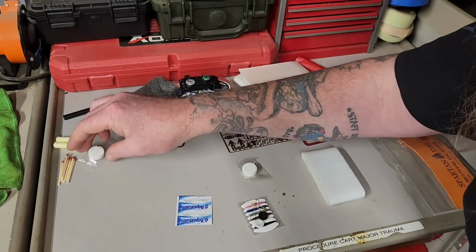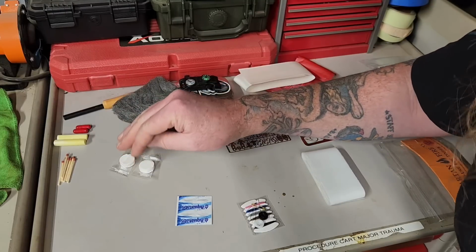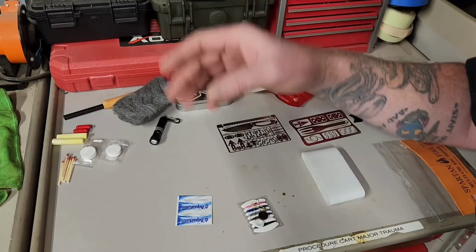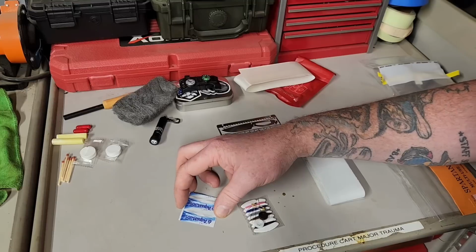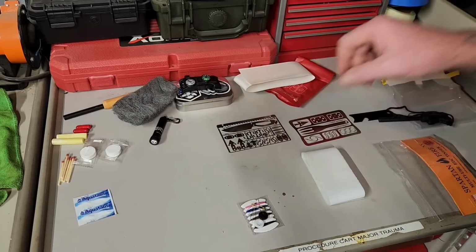And these are towelettes. They get really big when you get them wet, but they take up less room when they're compressed like this. They're just going in there. They're not for fire, they're for water or whatever. They work pretty good as a water filter, kind of like a coffee filter, if you ever used them like that. Aqua tabs purify your water.